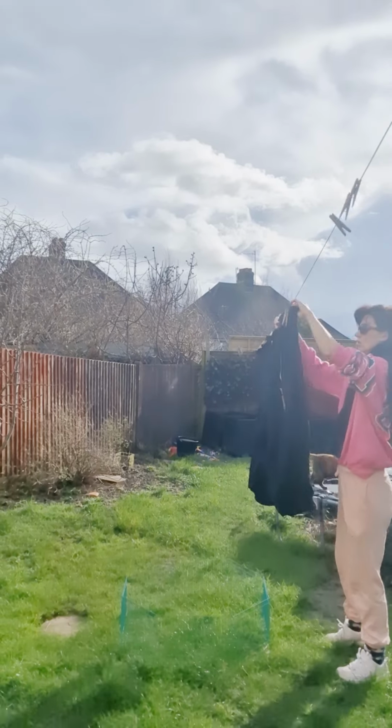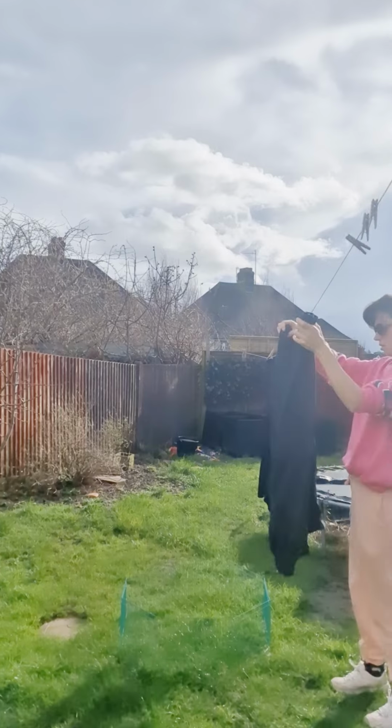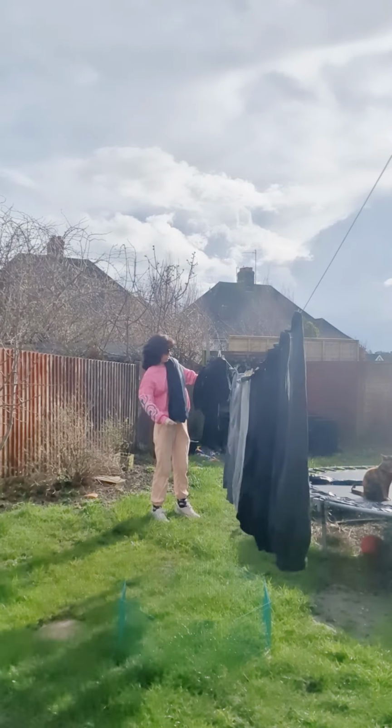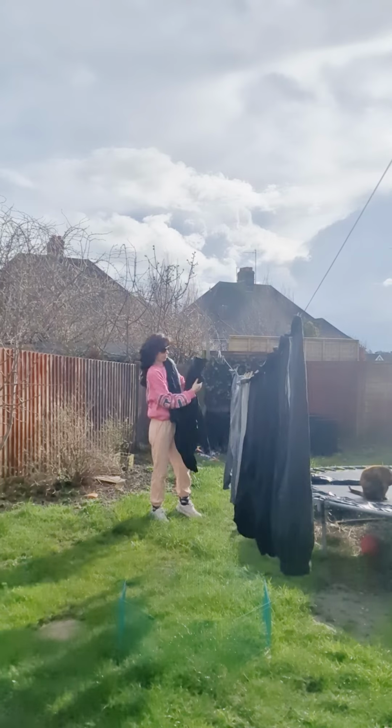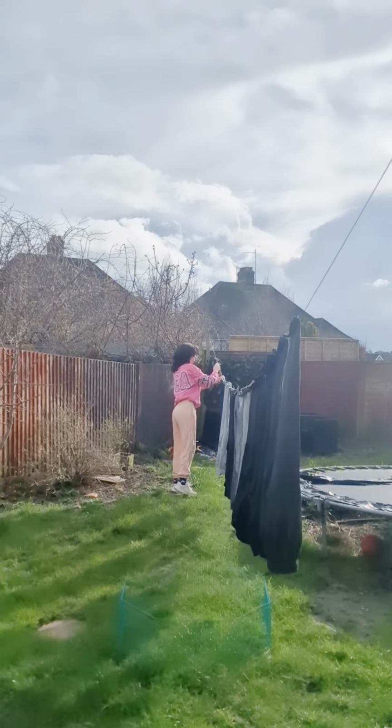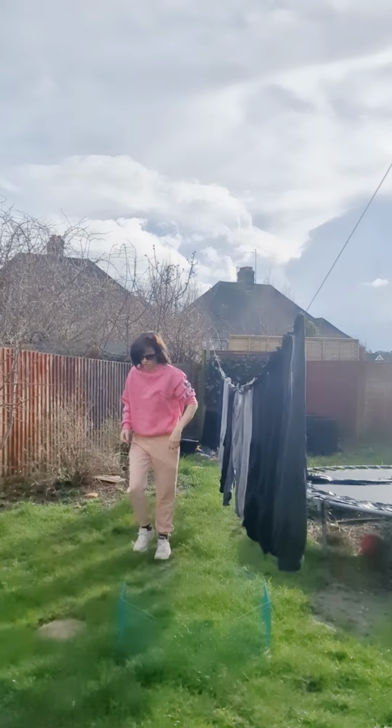So I thought, the sun's out, look at it, it's a beautiful day. I had to wear my sunglasses to go in the garden, it was so sunny, and I started hanging out all the washing. So yeah, getting a good full load out and feeling quite chuffed that I've actually got a sunny day because it's been a while.